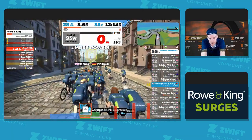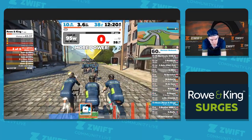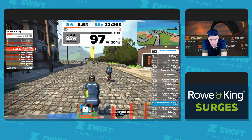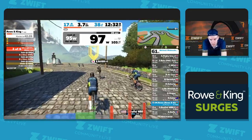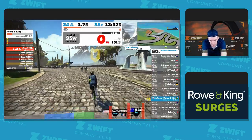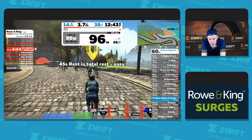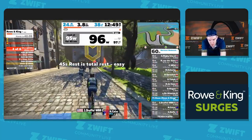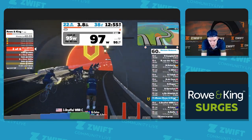Good job everyone, good job. That's effort number 2, surge number 2. Okay, 35 seconds left resting. So hopefully you feel the first couple of pedal revs. That's the hard bit. That's where the work's being done. And once you're up to speed, then the real explosive part of the effort's over, and there shouldn't be too much resistance applied. So it's all about the first part of each of these surges.